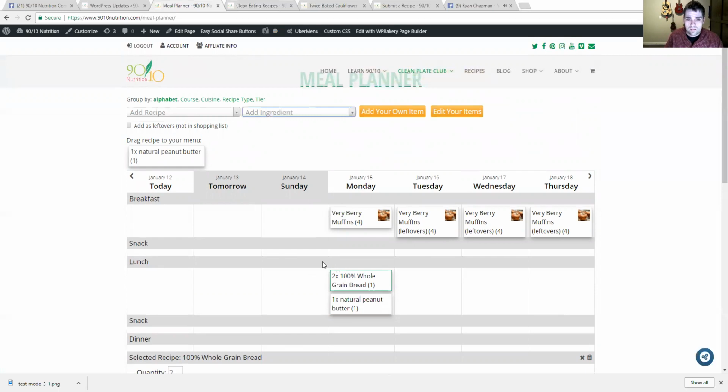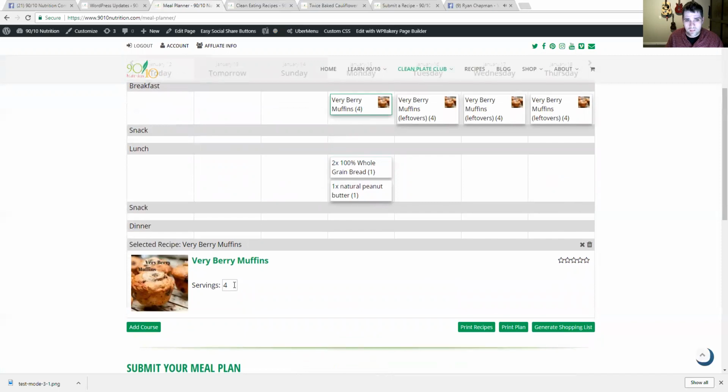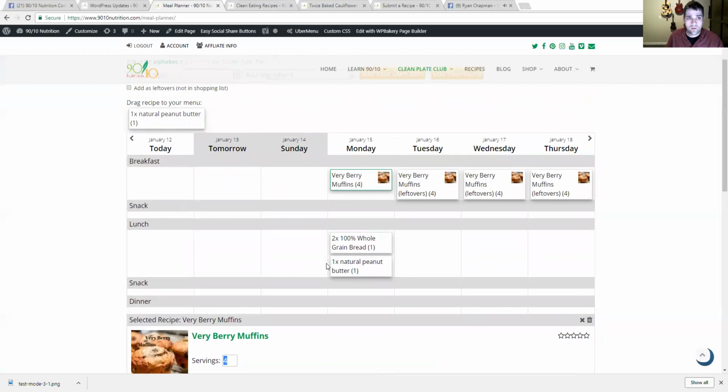Oh, by the way, you can also change the servings of a recipe. If you click on the recipe, it brings it up down here. Change the servings to whatever you want. It will actually change the ingredients for you, okay?